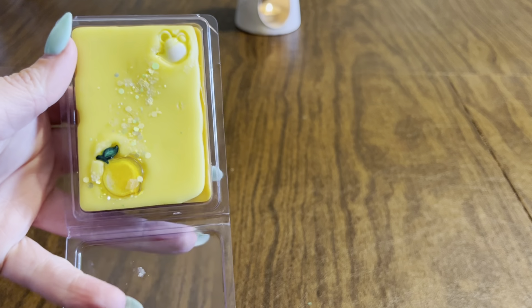And I'm not gonna pull it out, but I did before. But the top is a very sweet, almost like a lemon curd type of buttercream scent. It's not just lemon curd because sometimes lemon curd is overwhelming for me. This is like a creamier version. And then the bottom is just very much like a sweet black tea.